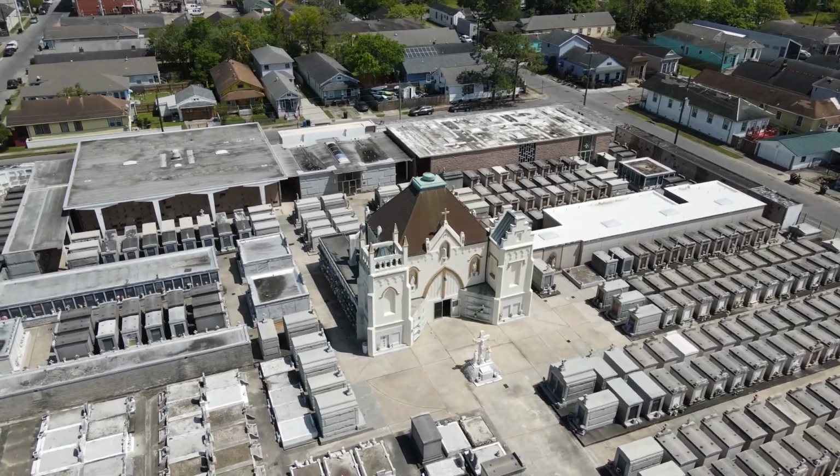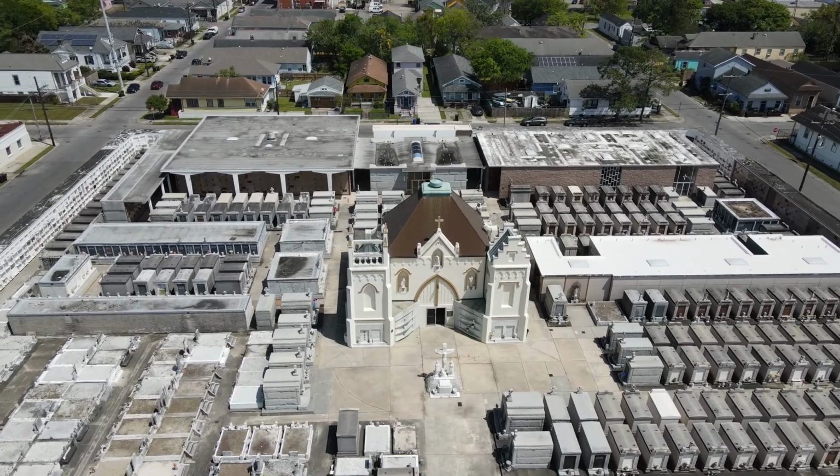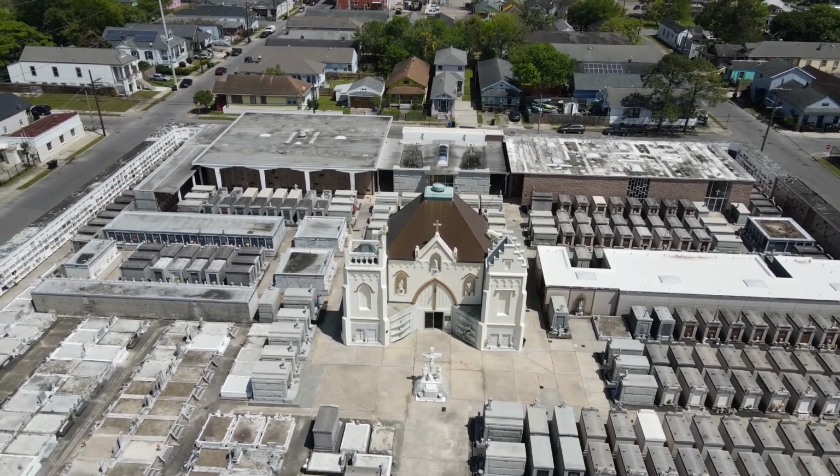In 2009, the St. Roch Chapel was designated a local historic landmark by the New Orleans Historic District Landmarks Commission because of its architectural and historical significance.